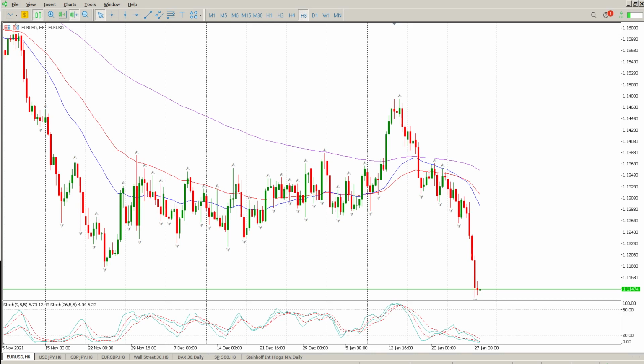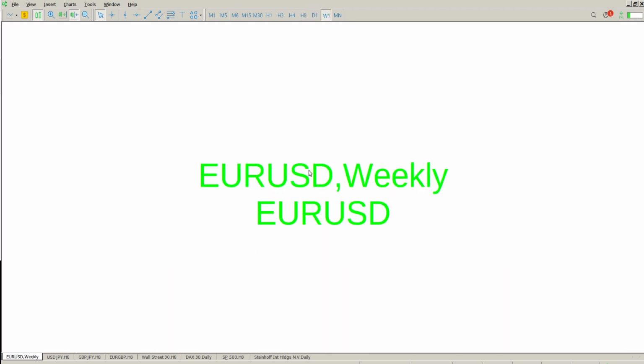By the looks of things, we have finally broken through the channel on Euro USD. I've got the wrong level drawn in there, but that is essentially the bottom of the channel. If we come to the weekly, you'll have a pretty clear picture of what's going on.